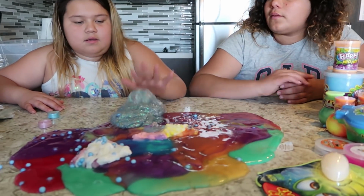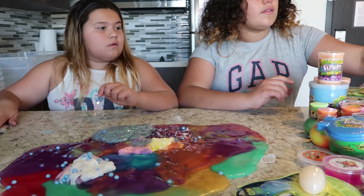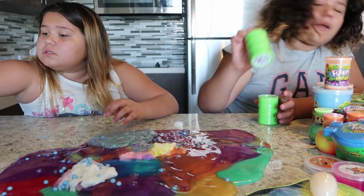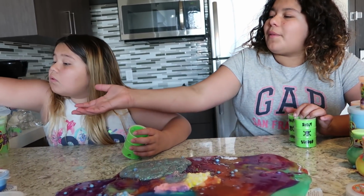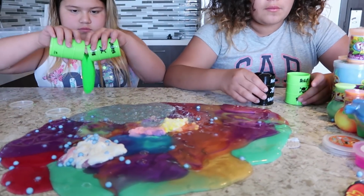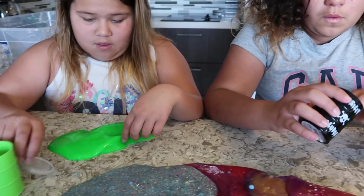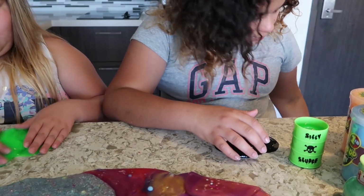Okay, so the next one I'm going to add is this. It's the slimy sludge. Oh, and we have a ton of these. There's a black one right there too. Oh, I want to do the black one. That's my favorite color. Here we go. We got these at Walgreens. Look, there's a black bubble on top. Whoa! That looks so cool.